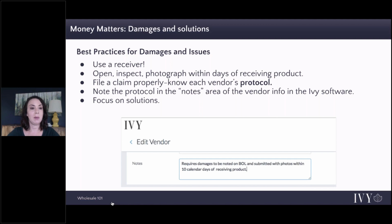I highly recommend using a receiver. A receiver is someone that you partner with, and it's important that you communicate with them because they can really make or break the wholesale side of your business. A receiver generally has a dock. They can receive product, sign for the product, and most importantly, they need to note any damages when the product is delivered. This can be difficult because drivers don't want to wait around and some of them just take off.